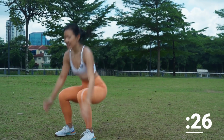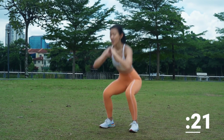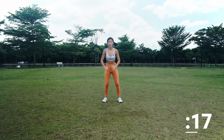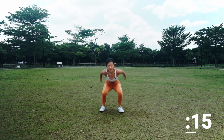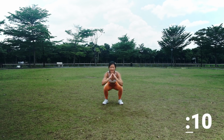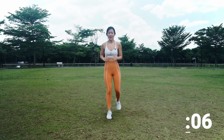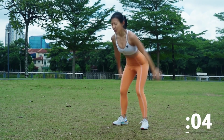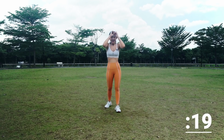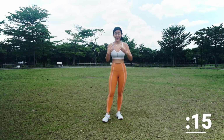Again, if this is too much for you, what you can do is squat, step forward, and run back. So choose your option, okay? What I want you to do is to follow along, listen to your body, and get active. Run back, a few more, jump forward, and run back. Okay. All right, I know my heart rate is going crazy.